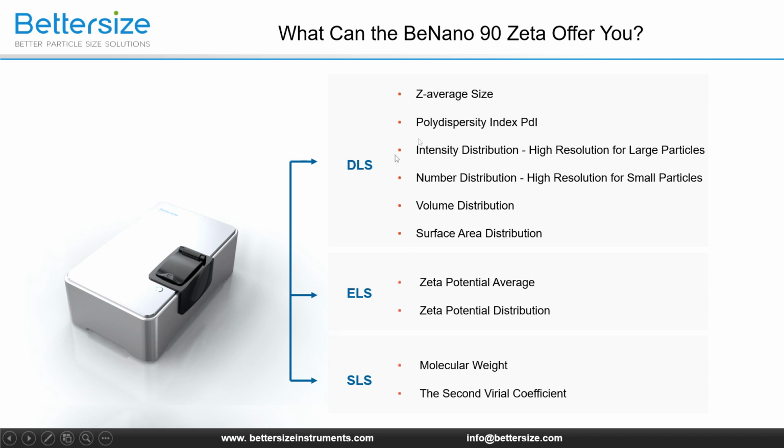Through DLS, you can get the average size and polydispersity index of your sample. The size distribution can be provided based on the intensity, number, volume, and surface area, although intensity distribution is the primary result given by DLS. The BeNano 90 Zeta software offers the options for users to change the particle size to number, volume, and surface area distributions in case the result comparison between instruments or technologies is required.